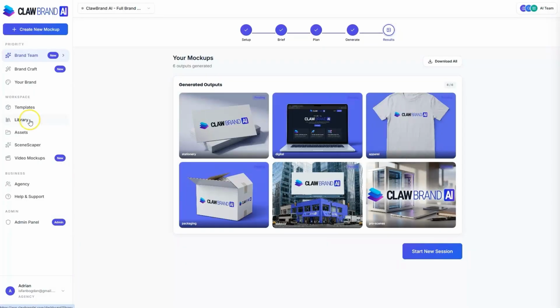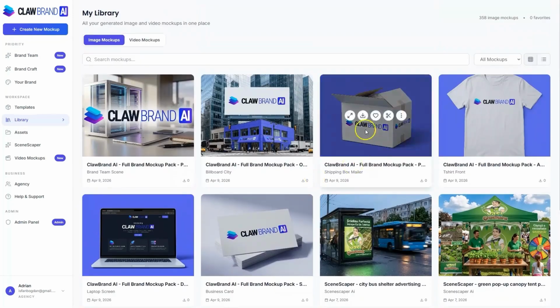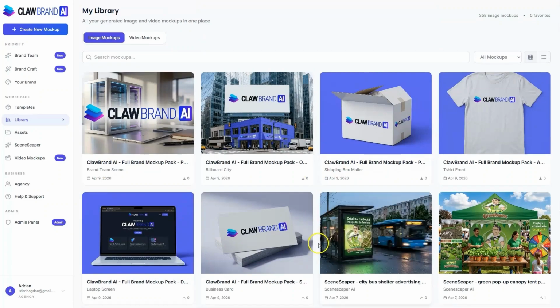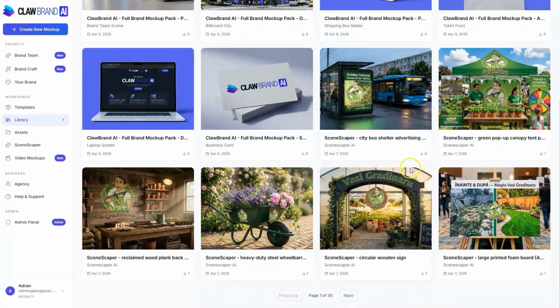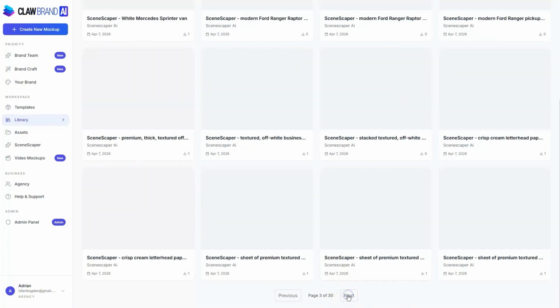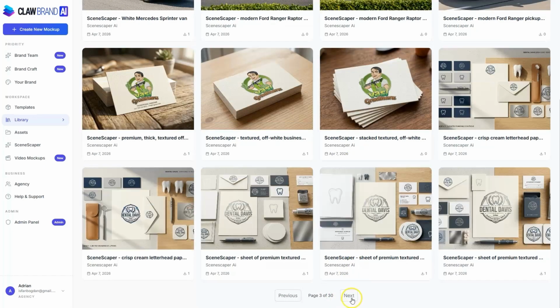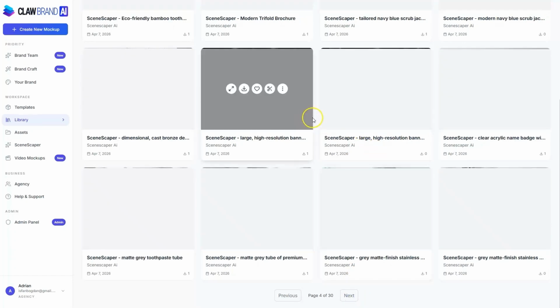Some of the results that we got created with the tool itself. So look at that. These are actually the ones that we just generated. These are the ones that I've done for one of our clients. Let's just go ahead and dig into this one. Okay, let's see. Yeah, and this is another one that we've been doing for some of our agency clients as well.